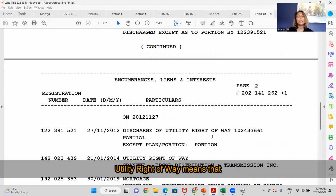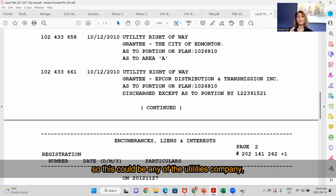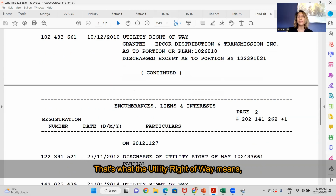So utility right of way means that whoever has registered a utility right of way, this could be any of the utility companies, it could be the city itself, the people from those companies are allowed to be on the property to maintain their equipment. That's the point of a utility right of way. So the people who are associated with that particular company or the city are allowed to be on that person's land to do maintenance on that particular property. That means the homeowner cannot kick those maintenance people off of the property. They're allowed to be there.